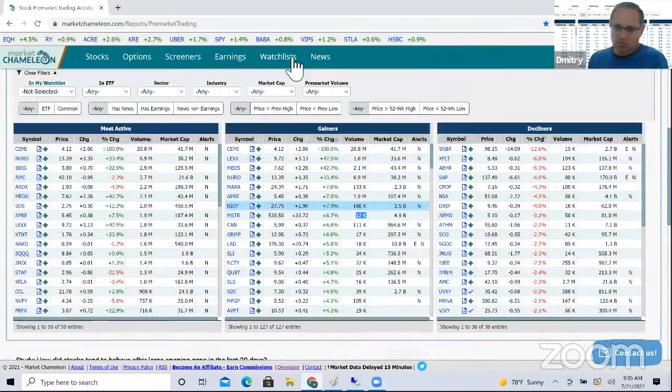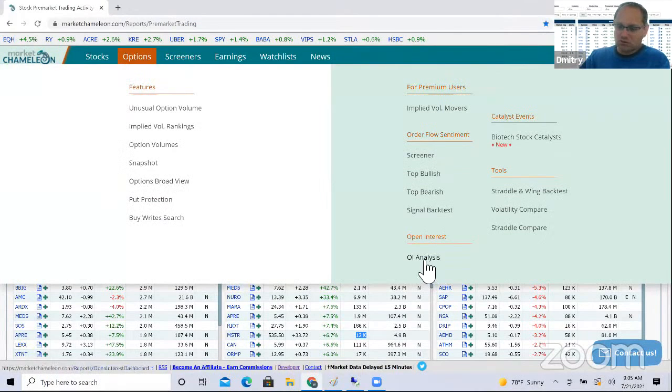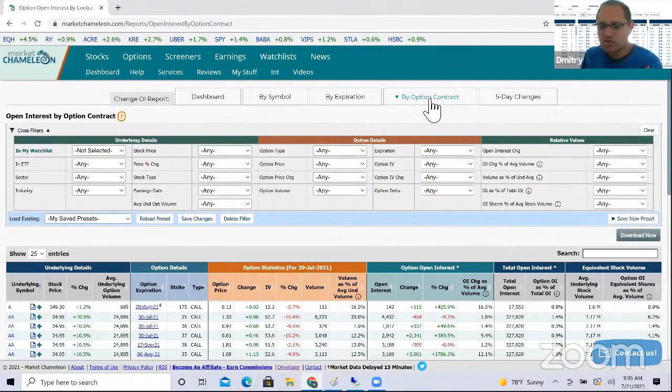Okay. So I'm going to go here on options. We're going to take a look at the open interest analysis here, and I'm going to look for it by option contract. You have a couple different ways to look at open interest. We could look at open interest overall, using all the option contracts, open interest by expiration, if there's a big jump in expiration, or we could go all the way down to the specific option contract. That's what we're doing, is looking for a specific option contract that had a large increase in open interest.